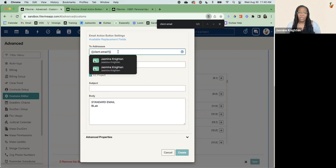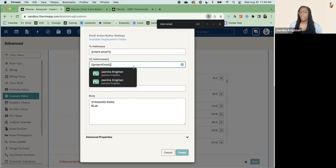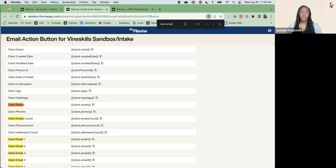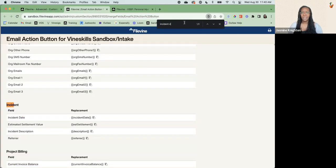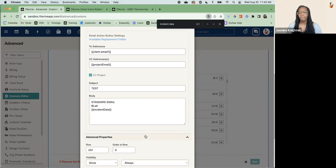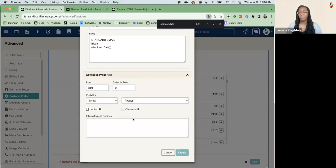I can add in other email addresses if I want there. Same thing with the CC, I can add in other email addresses there. I'll type a subject in there, and then I can also add those replacement fields to the body of the paragraph as well. So if I want my incident date, I can copy that. I can paste that into here, so on and so forth. Once I create it on the front end, I'll just have to press a button. It will open up in Outlook, and I can press send from there. You can also make these buttons contingent.